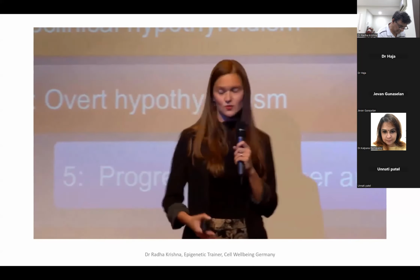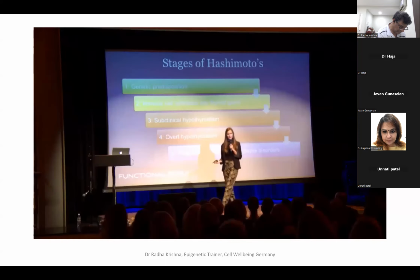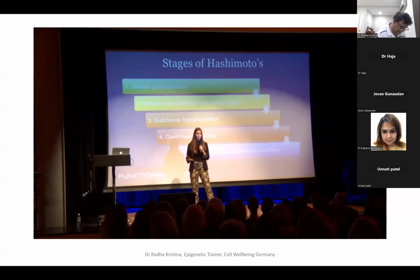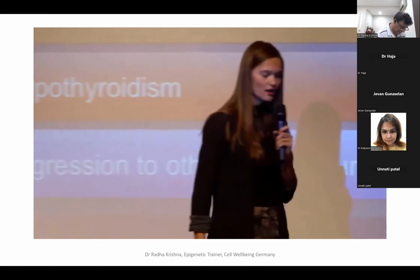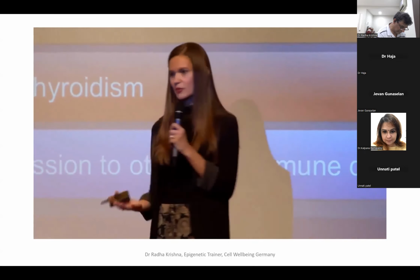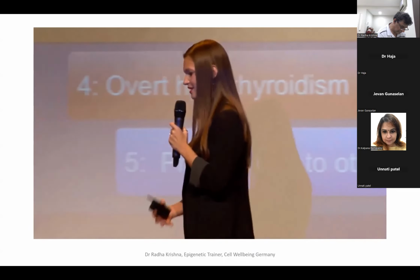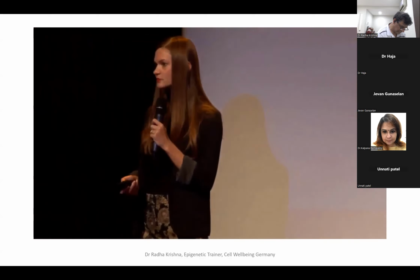And so stage 5 is when we start seeing progression to other types of autoimmune conditions. I've talked to so many people around the world who were good girls. They took their thyroid medications. They did everything their doctors said. And then they were diagnosed with rheumatoid arthritis or lupus or another type of autoimmune condition because the root cause, the trigger, was still there. Nobody was doing anything about it.